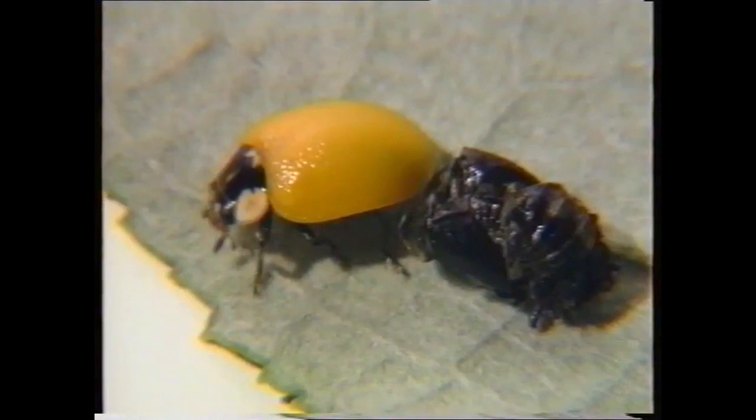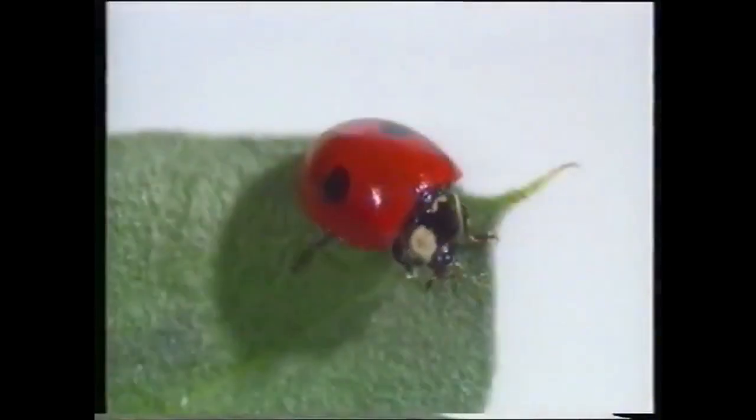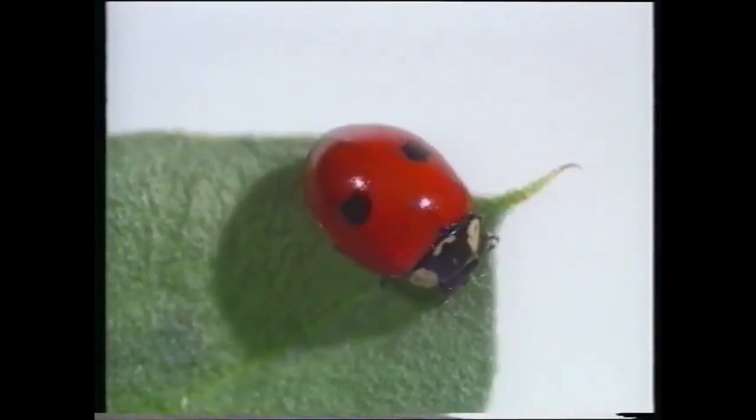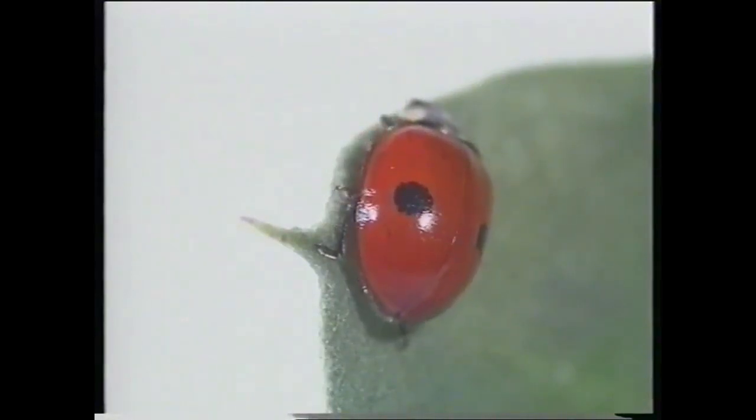Now at last I can rest. My wings unfold and dry, and my soft shell begins to harden. Can you see the colour gradually appearing on my back? Look, I'm a two-spot, just the same as my mother was. Now, what about something to eat?